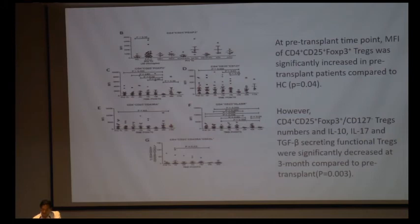However, the CD4 CD25 FOXP3 Treg numbers, and the IL-10, IL-17 and TGF-beta secreting functioning Tregs, were significantly decreased at 3 months compared to pre-transplant. So after 3 months of transplant, the Tregs were decreased significantly from what they were at the pre-transplant level.